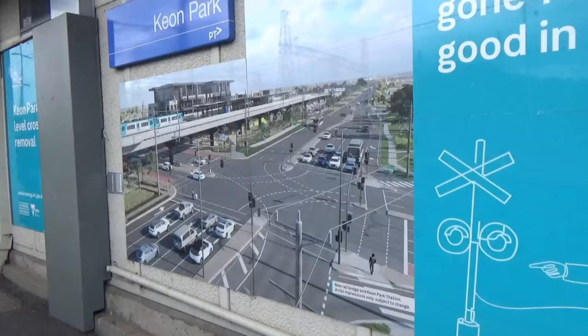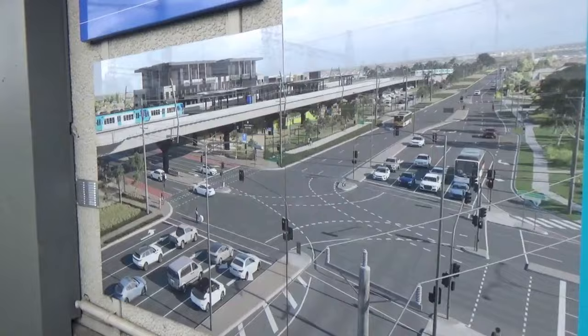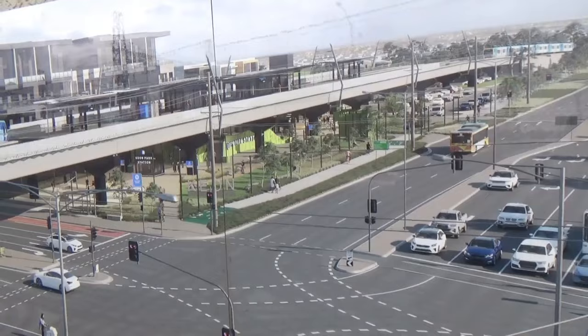Here's a look at what the station's planned to look like. It's going to be very slick. So very much looking forward to its opening.